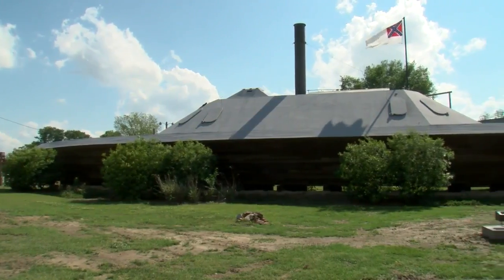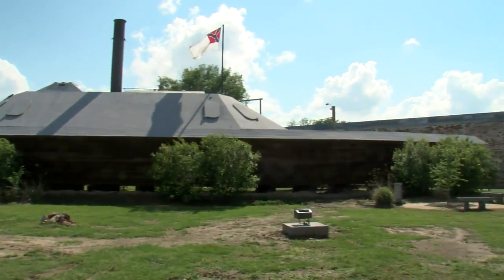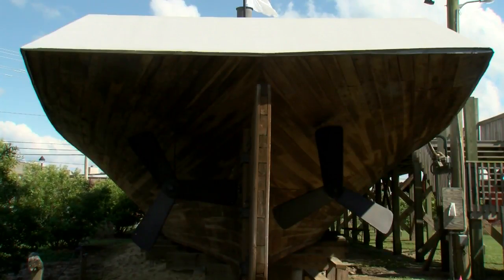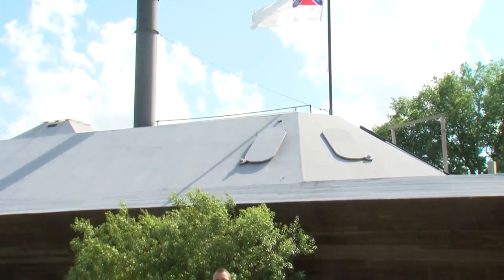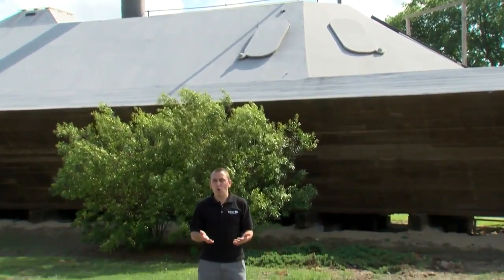The replica is a spitting image of the CSS Neuse, a gunboat used by Confederate troops to defend Kinston during the Civil War. Built and put into service about a year before the end of the Civil War, the CSS Neuse didn't see much in the way of real battle action. However, it did act as a deterrent against Union forces. It posed a passive threat that the Union commanders, whenever they were going inland, had to take into account and factor in so that they could avoid the noose.